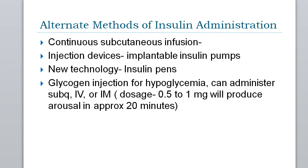And it's important to know that if your patients are administering insulin in pre-filled syringes, they really need to be stored correctly, upright usually, so that the insulin doesn't clog the needles. And I think I've said that before.